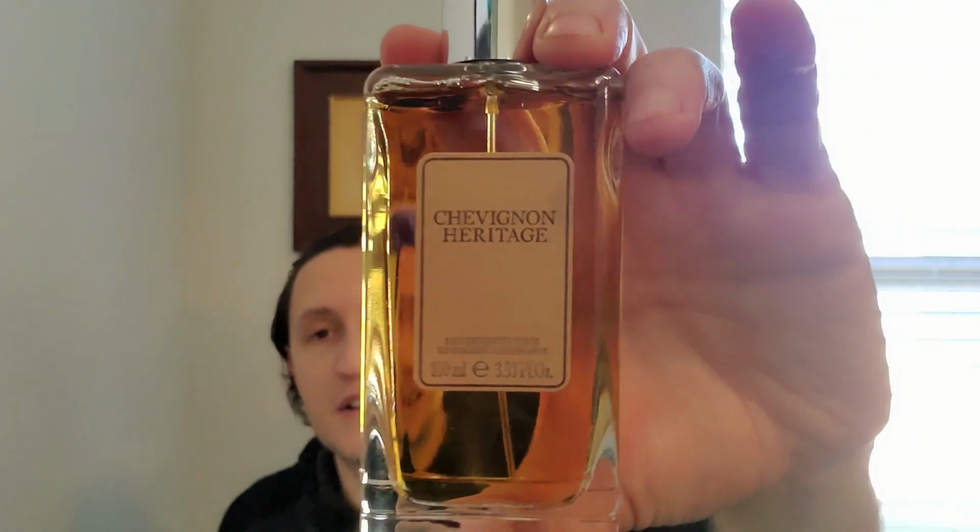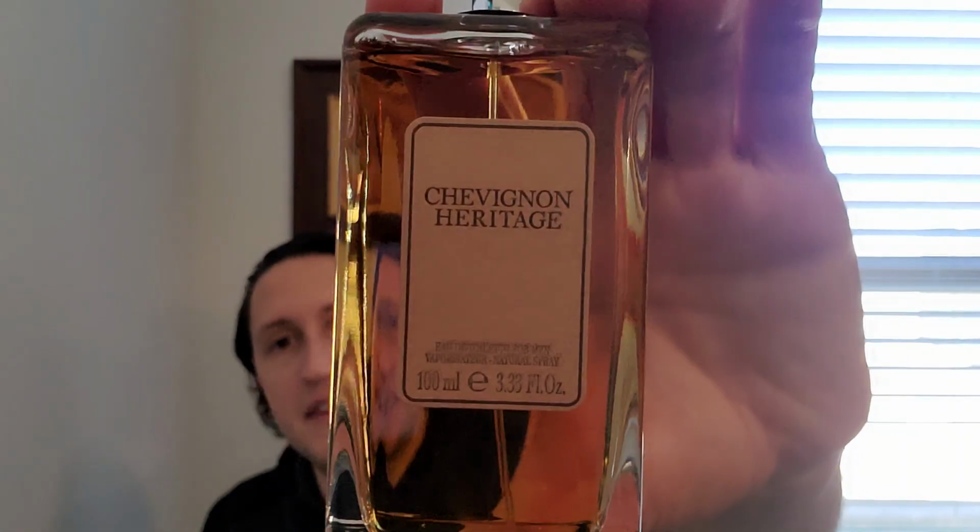Now, this is a very fresh fragrance. It's a cheapie, too. This did not make my cheapie list, but it is a cheapie. I think I spent 35 bucks on 100 ml. Not many people talk about the House of Chevignon. This came out in 2013. It's almost a decade old, believe it or not. But it's clary sage, ozonic notes in the top with iris and citruses, and what they call dark woody notes, which to my nose just seems like cedar, a cedar accord.